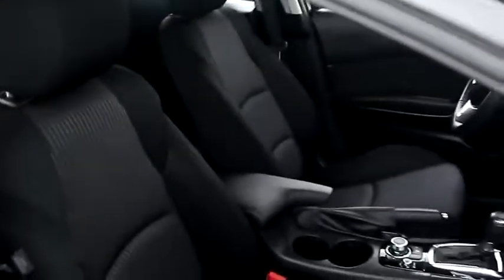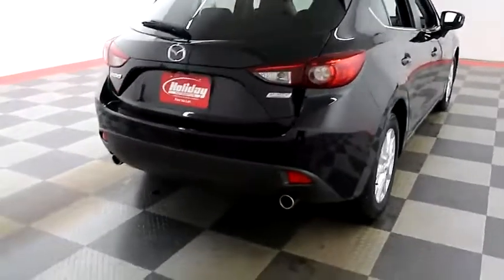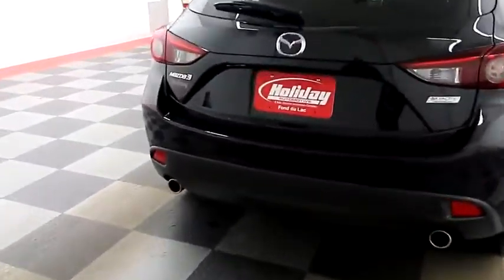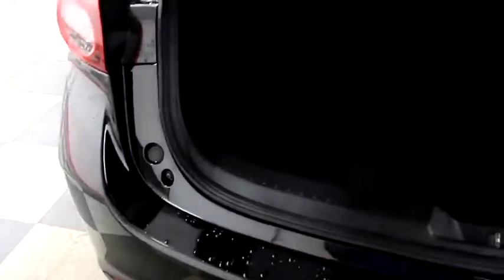Inside, cloth interior. Seats are clean all the way throughout. Up top you have a sunroof. One more look down the passenger side, then swinging around to the back end. You have dual point exhaust and a rear backup camera on the back here. Taking a look in the hatch, there's a 60-40 split on the back seats, so you can fold those down if you need more room.